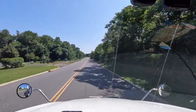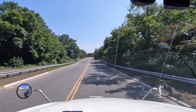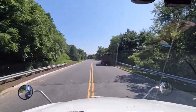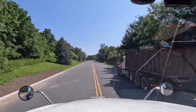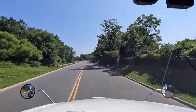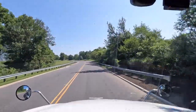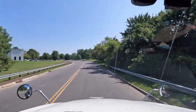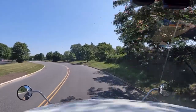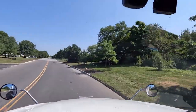Turn right on Center Square Road. Alright, so from here we're pretty much going to take 295 south to 95, and we're going to cut over to 81 and get back to the house. It's a little bit of a drive, but I'm ready. I'm ready to take some time off. We'll probably check in a little bit later on the way down.